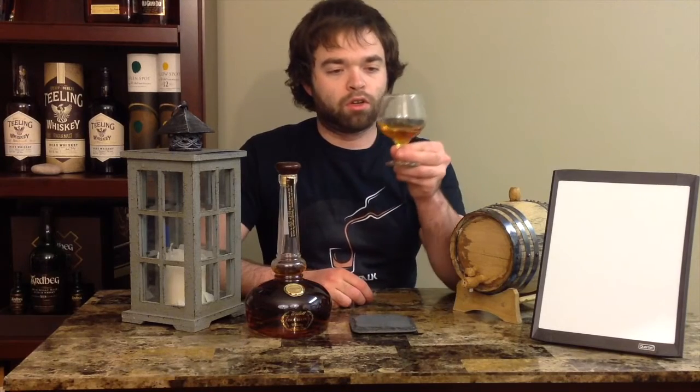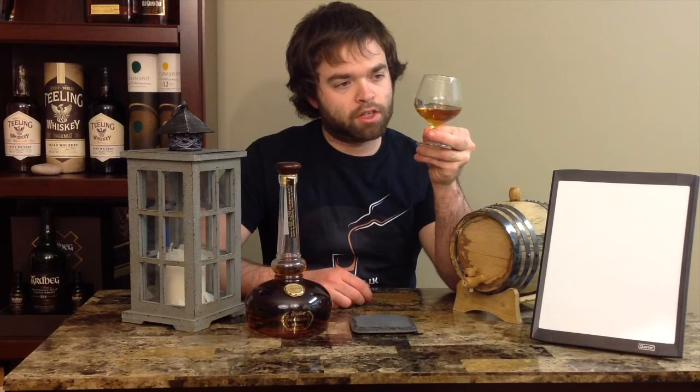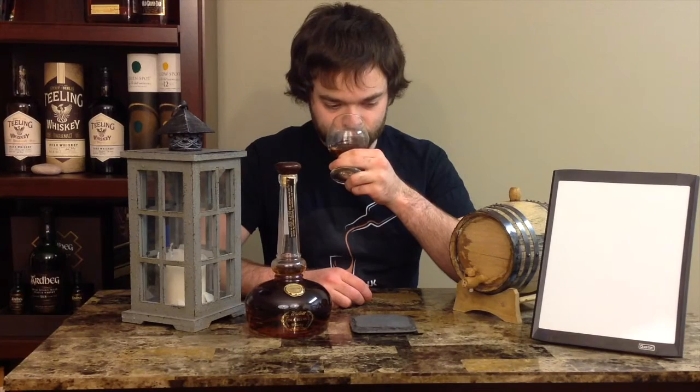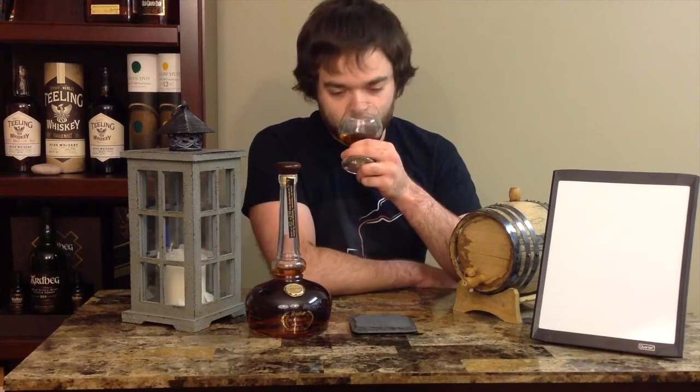So let's go in for the nose. So the color first. We have a really warm amber, definitely a deep copper tone there. Now the first thing you get off of this is definitely that raw, wooded, new white, charred American oak barrel is definitely coming in there.